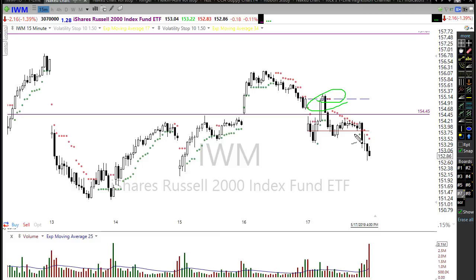Which, by the way, follows our rules, right? You guys know if I'm going to put out a trade, it's always going to follow the rules. It's going to be an option that's somewhere between 70 and 80 deltas. It's going to have sufficient open interest. It's going to have a relatively tight bid-ask spread. There won't be any other trade that I ever send out.